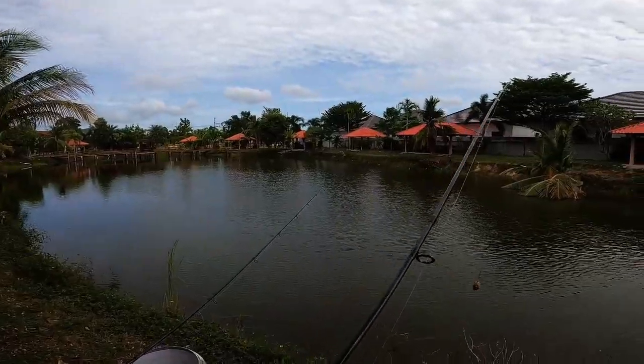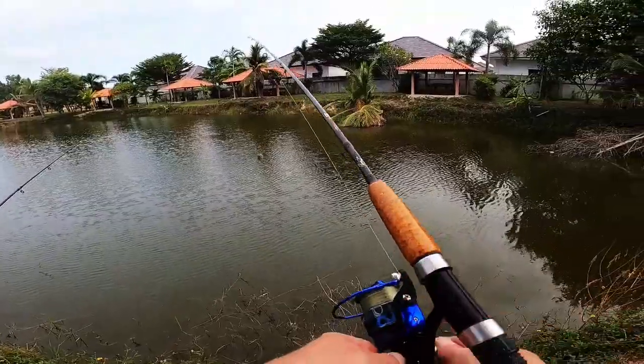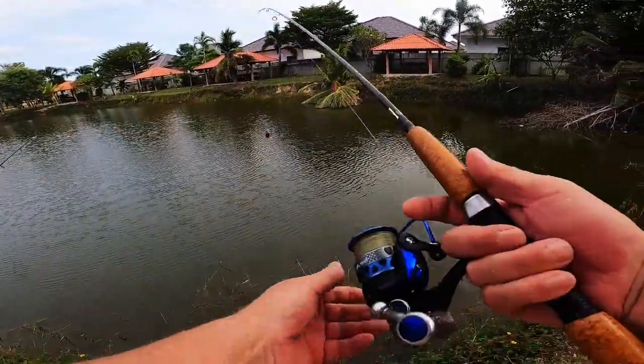Not getting too many on the big catfish rod. I'm just letting it set. It's got a good old chunk of bait on it. Tighten up that reel a little bit. Let's see.